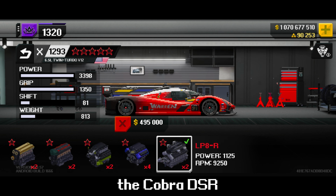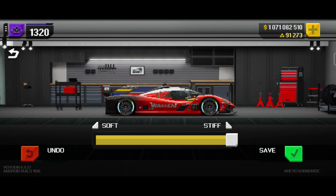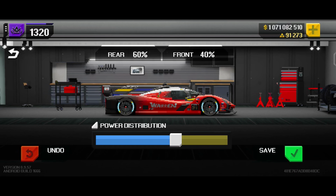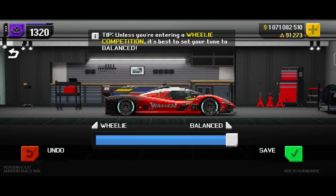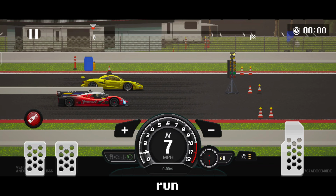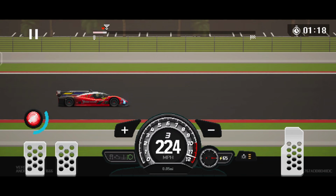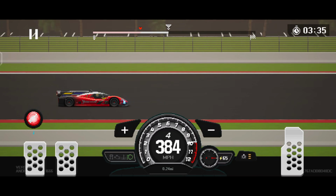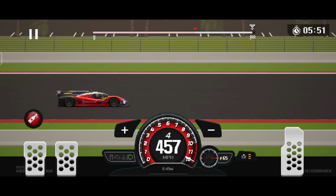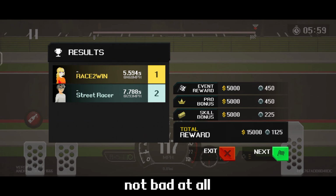After this, the Cobra DSR. Here is the EV launch tune. Rest of the tuning. Here is a half-mile run. 5.594 seconds, not bad at all.